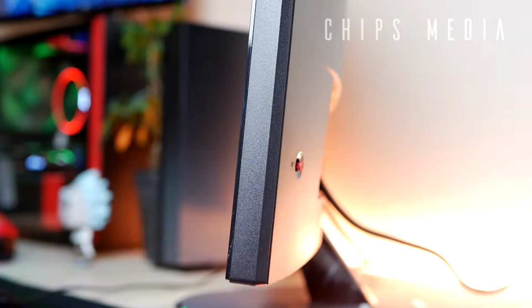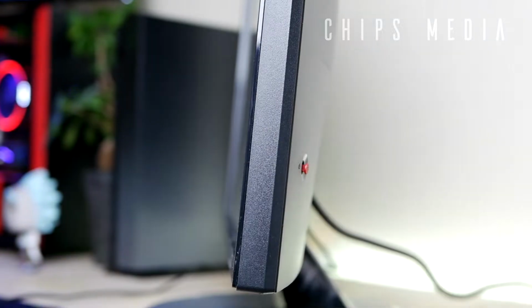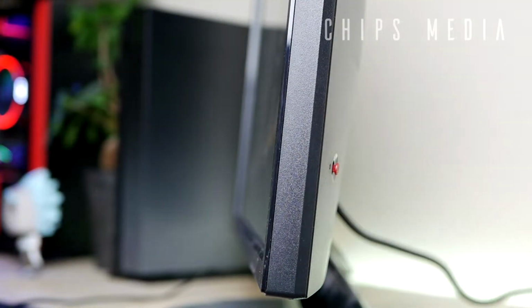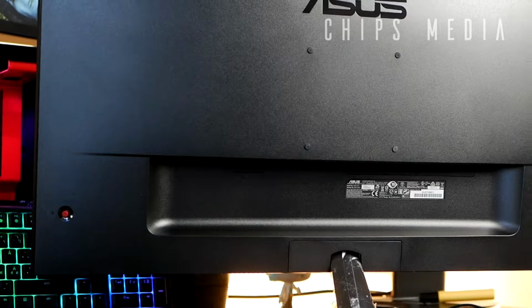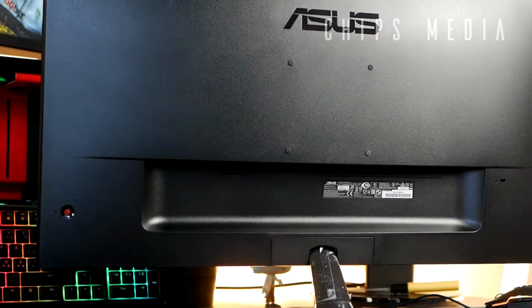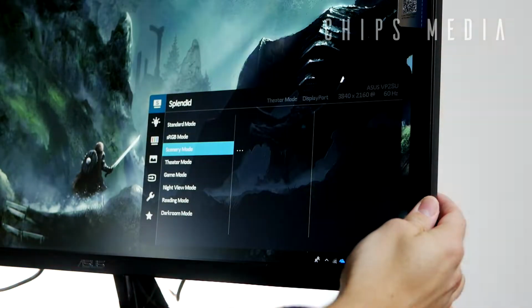Now, being able to adjust brightness, colors and jumping between outputs needs to be easy, and I'm happy to say ASUS has solved this in quite a clever way. Instead of having several physical buttons on screen, all there is is a simple joystick on the back. It works by pressing it and tilting it in various directions. It is simple and easy to use.